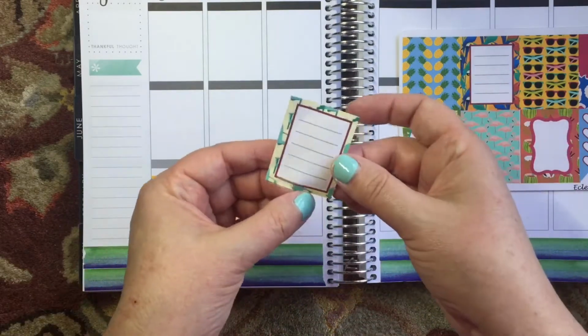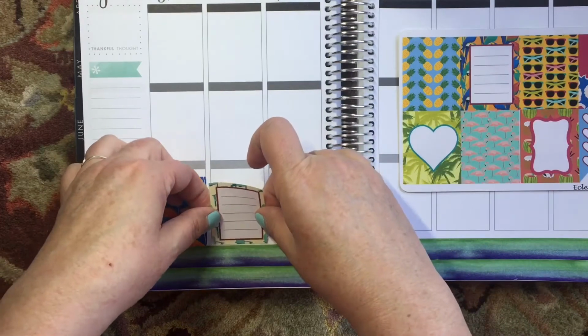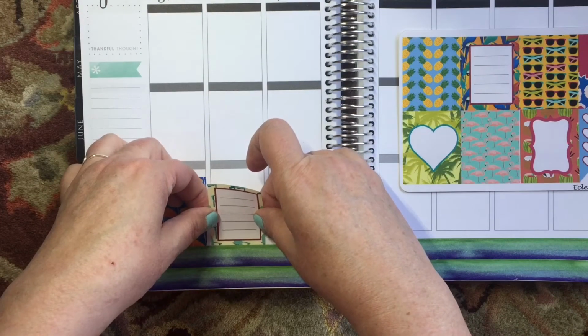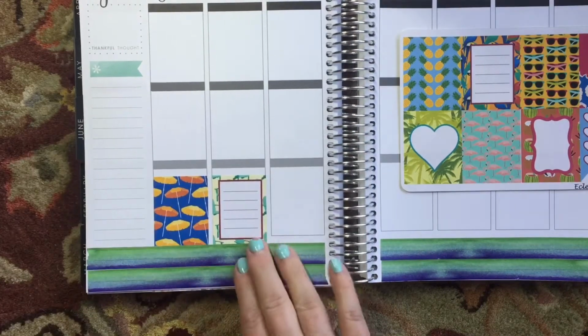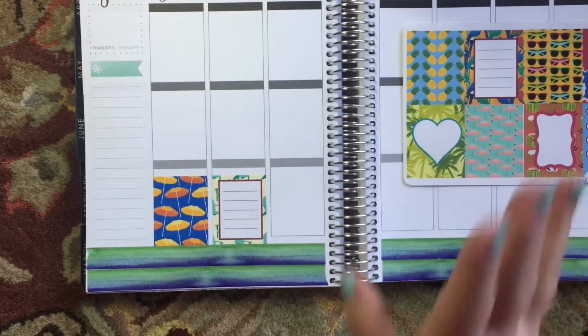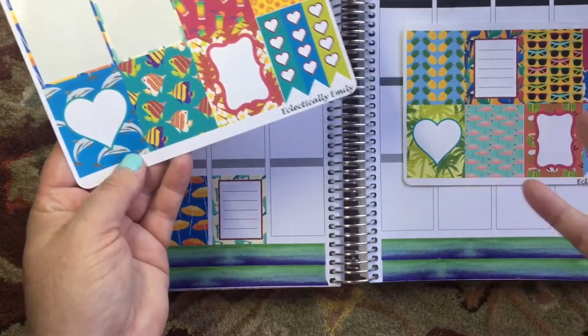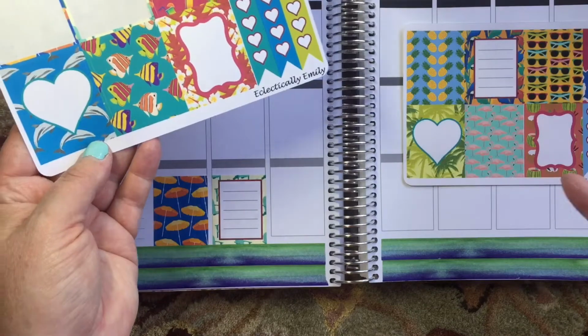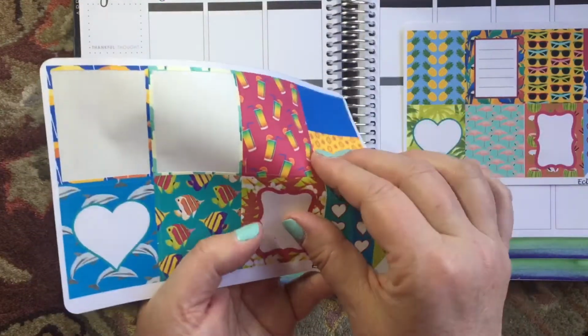Okay, and like I said, I don't even know if Eclectically Emily is still there. If she is, that's awesome. I haven't shopped with her in a very, very long time. In fact, I want to say these go back as far as when I first started planning, even possibly. So yeah, like a really long time ago.